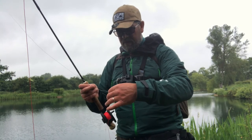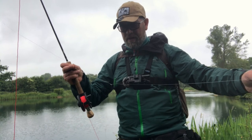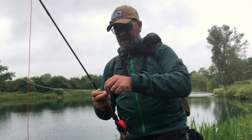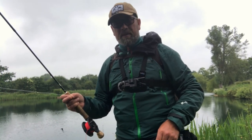Right then, so that's that re-rigged. We'll just change tactics a little bit. So we've got a black gnat on the bottom and a great big foam beetle on the top. So this drizzle has turned into rain, so I'm going to flick this camera off and we're going to stick to the GoPro until it stops raining.